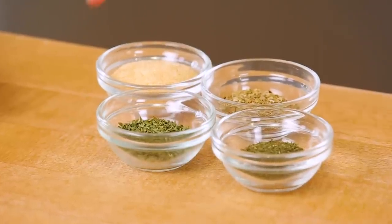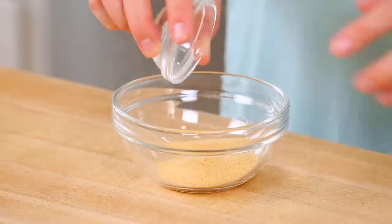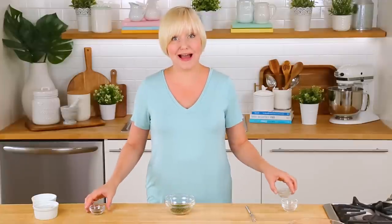Now, to get started, I'm gonna be mixing up a really simple but super flavorful seasoning blend. I am mixing some garlic powder, I've got some dried oregano, parsley, as well as some dill.